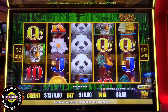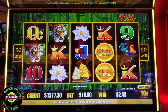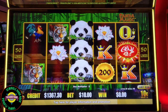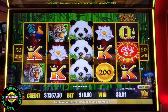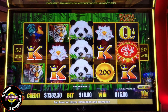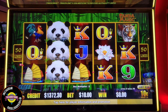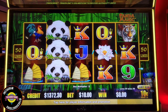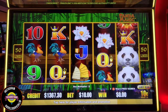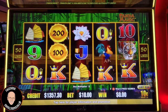Double noiser with 2 balls. Missing the other 4. For 15, that's a 50% win off a $10 bet. Okay, see, it's starting to wake up. We have some votes, $5. Cock-a-doodle-doo, that didn't do anything.